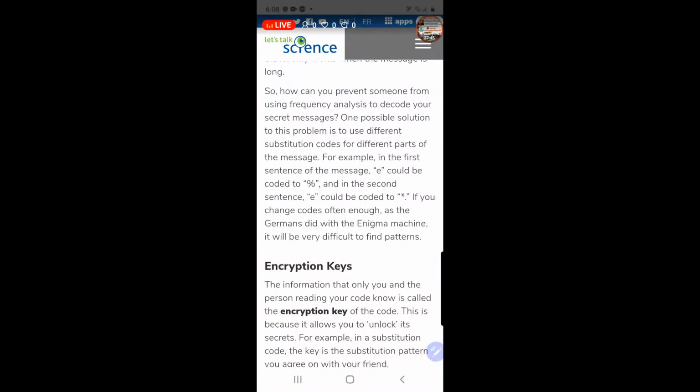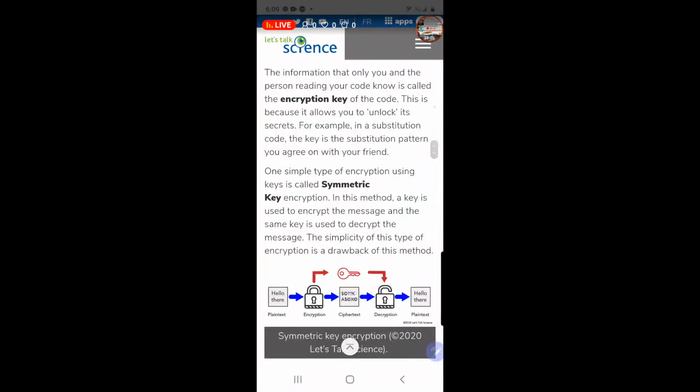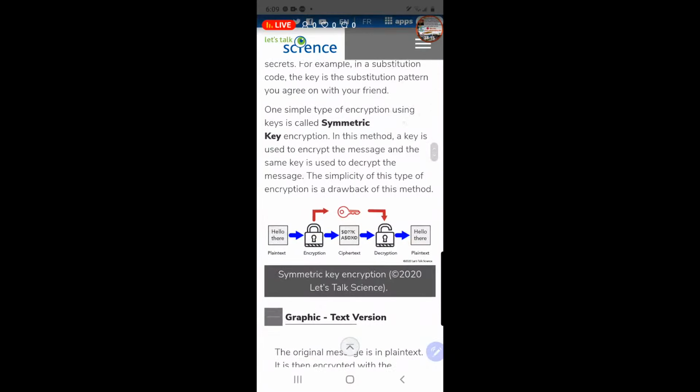If you change codes often enough, as the Germans did with the Enigma machine, it will be very difficult to find the pattern. So they send you the key separately. Okay, encryption keys. The information that only you and the person reading your code know is called the encryption key of the code. This is because it allows you to unlock a secret. For example, in a substitution code, the key is the substitution pattern you agree on with your friend.